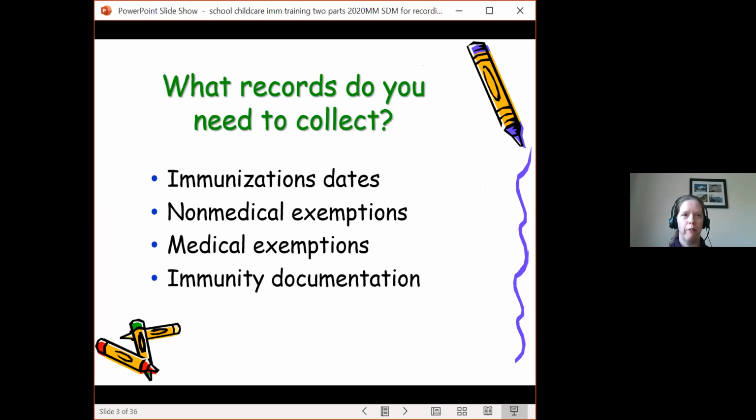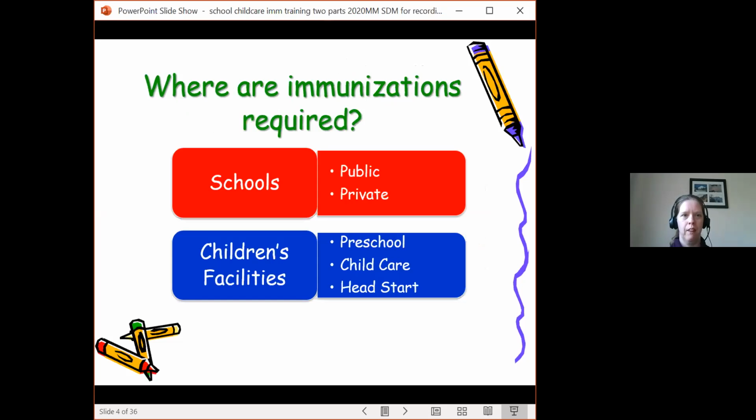So starting off with records, what records do you need to collect as a school or childcare? Well, records include immunization dates, non-medical exemptions, medical exemptions, and immunity documentation. And we'll go over each of these in today's presentation. Where are immunizations required? In schools in Oregon, both public and private, and this includes online schools, and in children's facilities, which includes preschools, childcares, and Head Start programs.